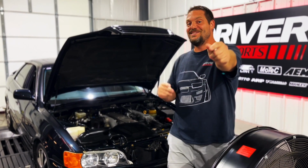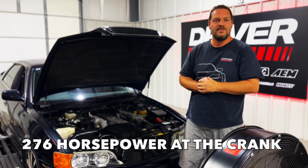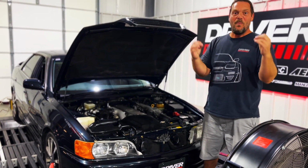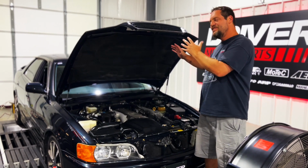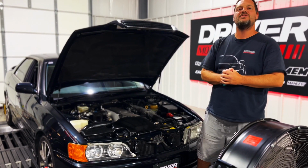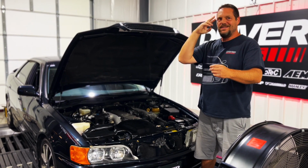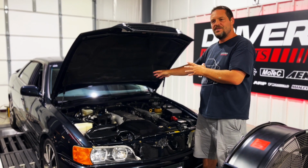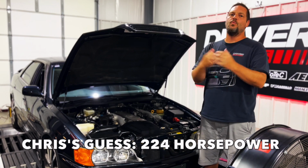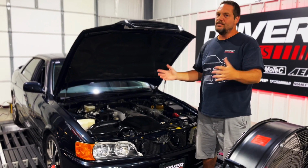Oh yeah, let me talk about this. Forgot about one thing. From the factory, Toyota says this makes 276 horsepower. That's 276 horsepower at the crank. This video is a real wheel horsepower video, so we are measuring the horsepower value at the wheels, not at the crank. So if Toyota says it's gonna make 276 horsepower, my calculations with drivetrain loss, you're gonna have some drivetrain loss. I'm gonna say it's gonna make 224 horsepower. That's my guess on what it will actually make at the wheels. So let's find out.